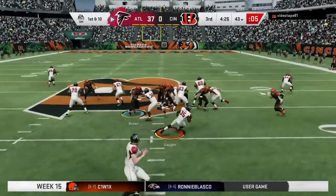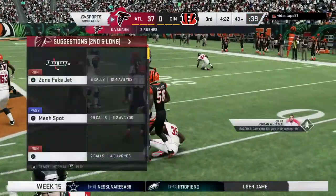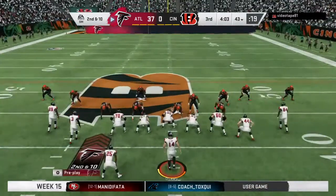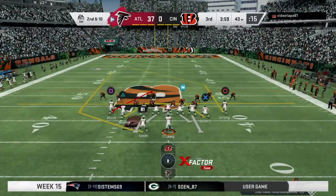Ready. On first down, it's Vaughn. And this time they were waiting for him as he'll be knocked down before he can get back to the line of scrimmage. Jesse Bates made the tackle from his safety spot. 43-yard line.